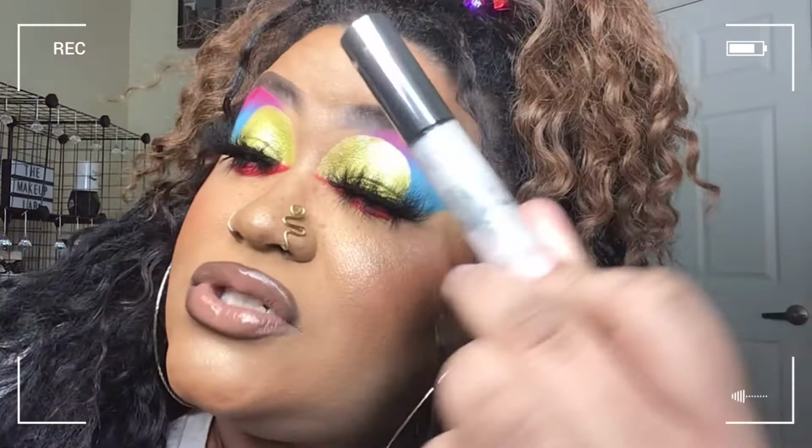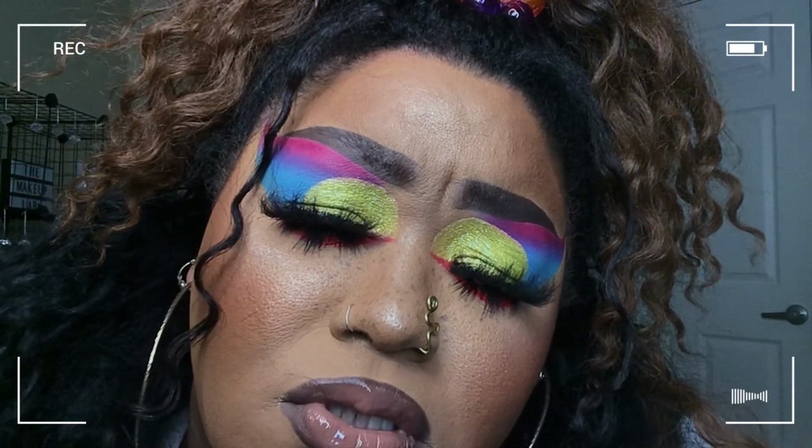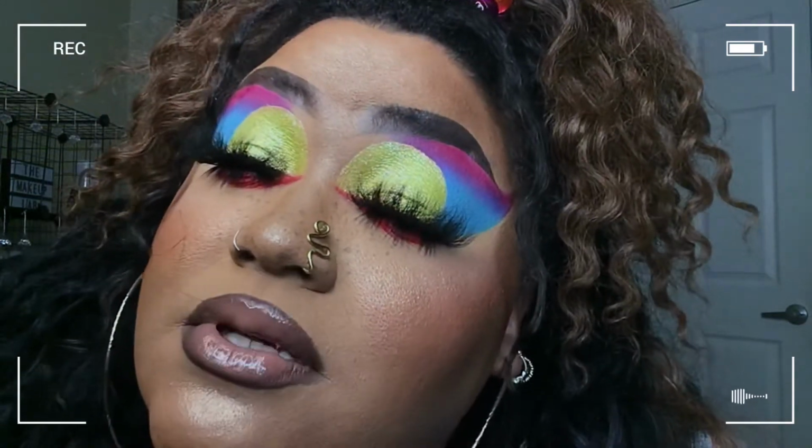Ooh. Let me give you a close up on the eye. So, for the eye, I did add the Urban Decay Heavy Metal glitter liner in Pyro, which I've showed y'all before, and I've used it in plenty of my looks. But, I mean, obviously you can't see because of that light. Let me see if I can adjust and get some of that glitter. Oh, you can see a little bit of it. It's blue, purple, pink, gold, orange, all types of colors in there.